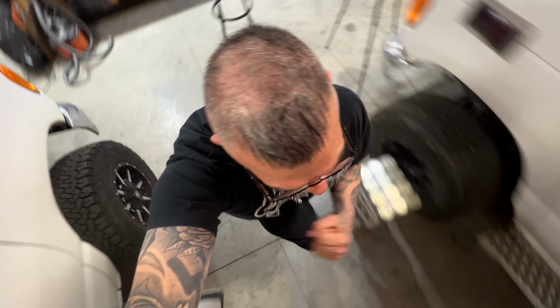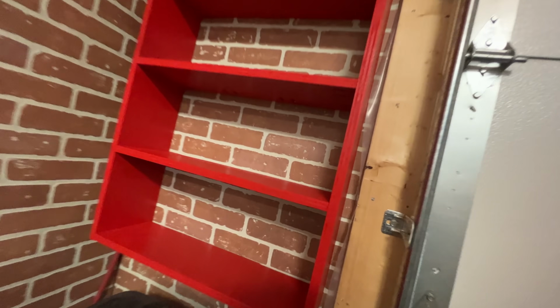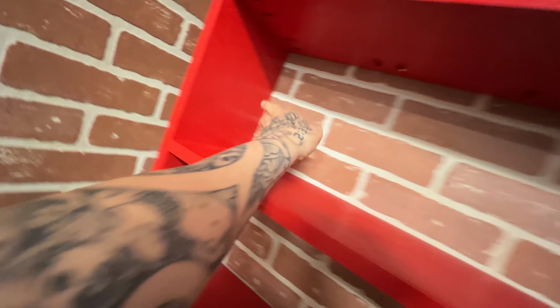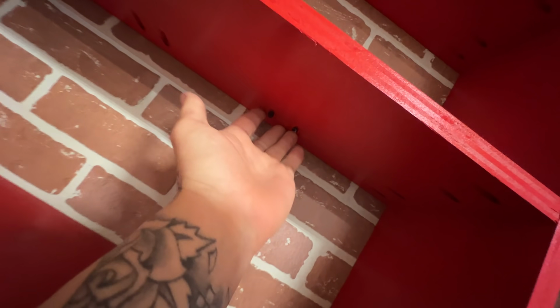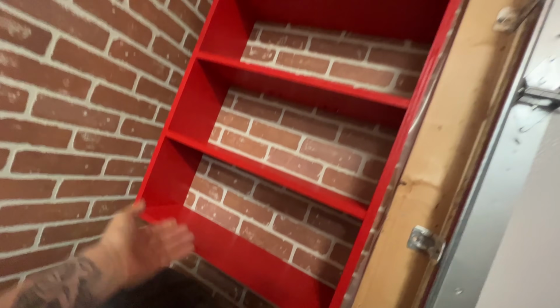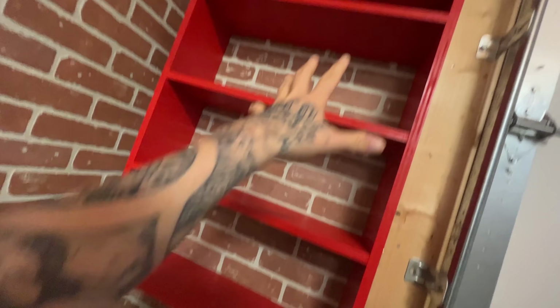Are y'all ready? Oh, look how good that looks up there. You see, in my past life, there would have been an L bracket there, L bracket there, L bracket there. It would have been a mess. But now we got those fancy little pocket hole things. This is screwed to the wall with a dozen... 1, 2, 3, 4, 5, 6, 7, 8, 9, 10, 11, 12, 13, 14, 15, 16 screws.